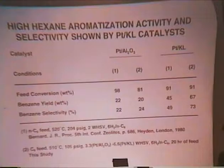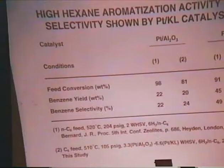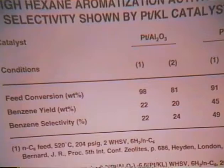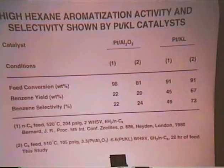Just to put things in more perspective, over the years the platinum KL catalyst has evolved to be a much more selective and active benzene producer. First reports in the early 80s gave about 45% yield, even on a somewhat non-optimum catalyst. Now we're getting about 70% yields, and greater than 70% selectivity in conversion of normal hexane. Once again, this is much higher than conventional platinum alumina catalysts.